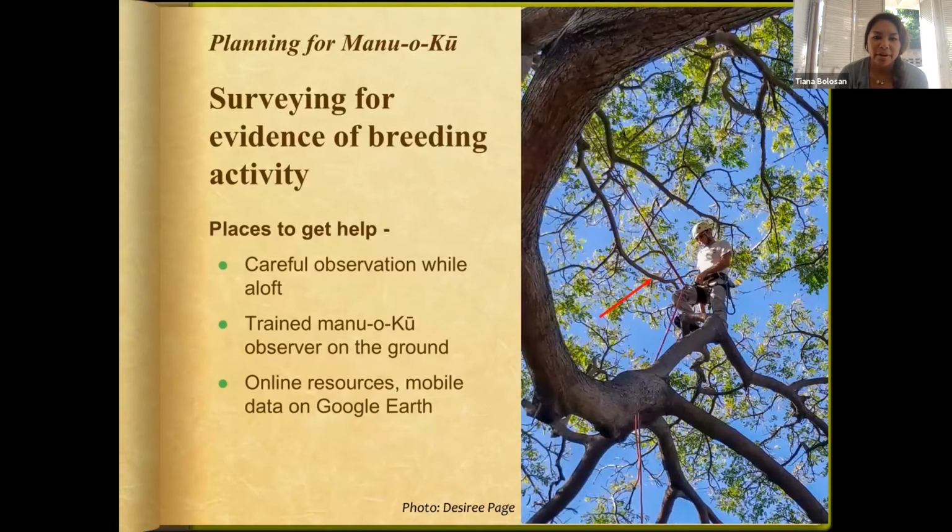Yeah, so you can see where that red arrow is. That's where that white tern was nesting. Another place to get help is on that online website where we take actual photos of where the nesting site is. So that's a good resource to check if you have difficulties finding where the nest might be in a tree.